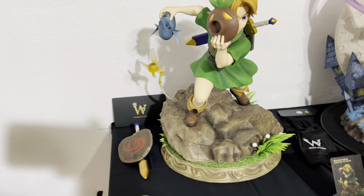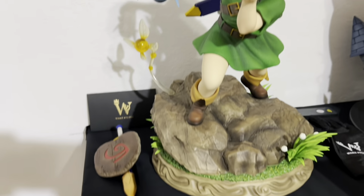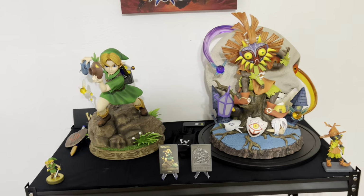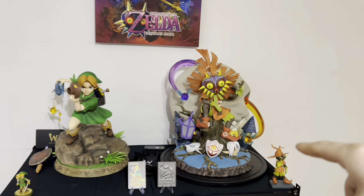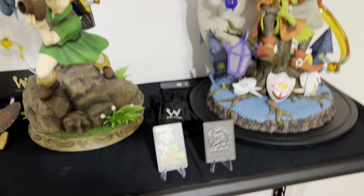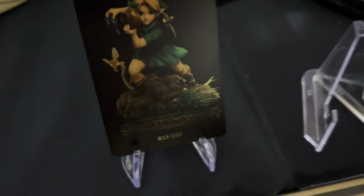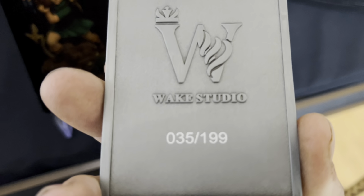And then my Link came in. My Link 1/4 came in. Excuse me. And another really cool thing about this was, so these are both from Wake Studio. I ordered Skull Kid from Statue Corp, and I ordered him from Kyoland. This is what's really cool, kind of weird. I got the same number for each one. I got 35 for Link, and I got 35 for Skull Kid. It's like that never happened, so that's really cool.